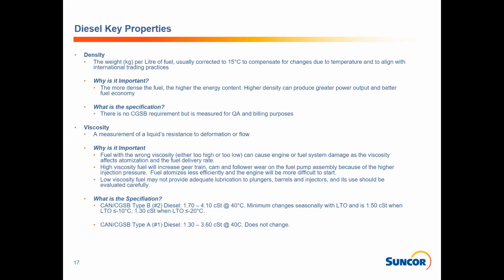But then for accounting purposes, we have to account for the expansion and contraction of gasoline and diesel. I probably should have put this in here, but just a rule of thumb, for every 8 degrees of change, the volume of gasoline will change by 1%. And with diesel, I think it's every 12 degrees, you get a 1% change.